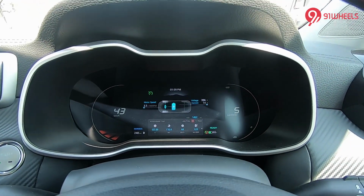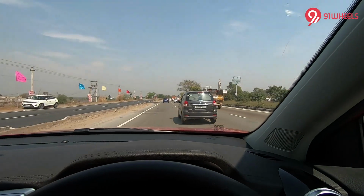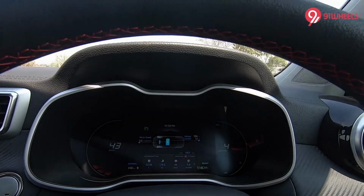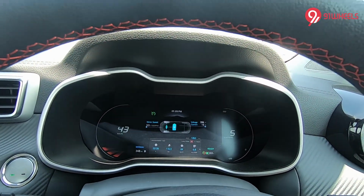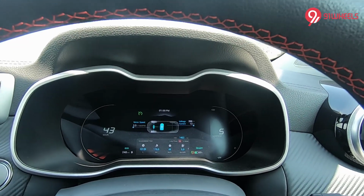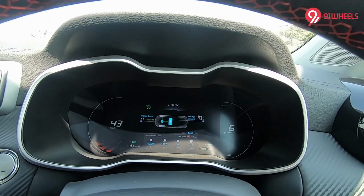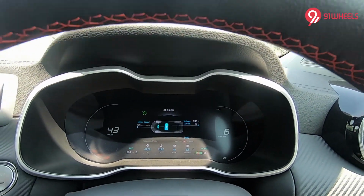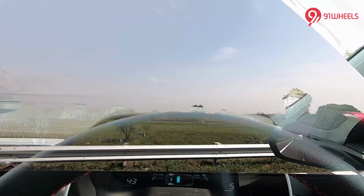After covering 116 kilometers, we are back in Gurgaon. So we left the highway a couple of minutes ago. Range as of now shows 248. We are right now in normal, shifting back to eco. Range in eco state is 261. Battery percentage 65%. What happens next? We'll meet you soon at 50%.